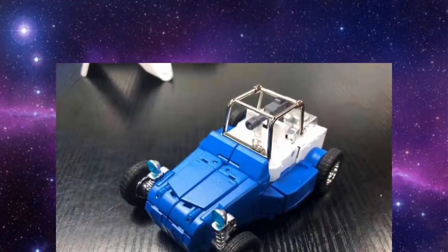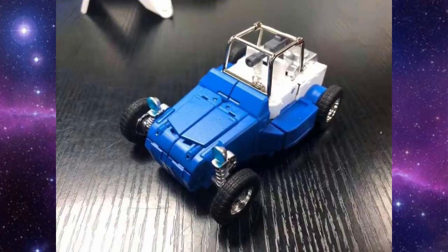Now here's a better painted picture of Duneraker. This is without those extra little slide-on pieces, I believe, because he's got some slide-on hood pieces. I'm not sure exactly how that's going to work, but there is something with that. But anyway, this is what he looks like. Looks pretty cool. Looks good.